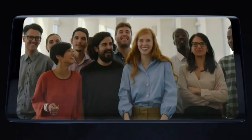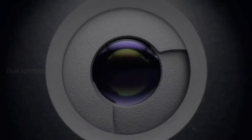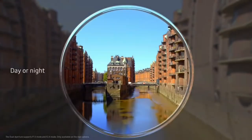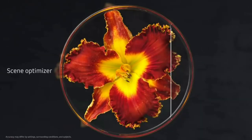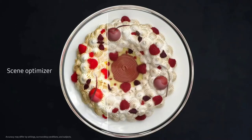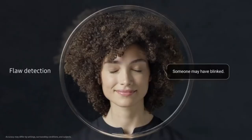Our revolutionary camera takes photography to a whole new level, adapting like the human eye for spectacular shots, day or night. We've embedded in the camera an incredibly powerful level of AI to recognize scenes, intelligently optimizing their color, and automatically detect flaws, so you can say goodbye to bad photos.